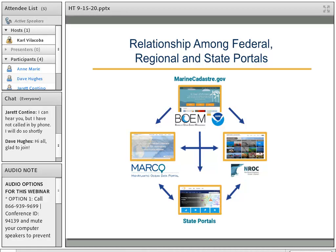Now, there are other portals. There's a federal level portal called the Marine Cadastre, which some of you may be familiar with. There is a portal just like ours that covers the New England area, run by NROC. And some of the states in our region have their own portals. And one thing that the Mid-Atlantic Regional Ocean Data Portal did was take some of the most relevant information from all of these sites and many other government agencies and house them under this one roof so that they're easily accessible and usable by people who are concerned with things going on in the Mid-Atlantic ocean and coast.